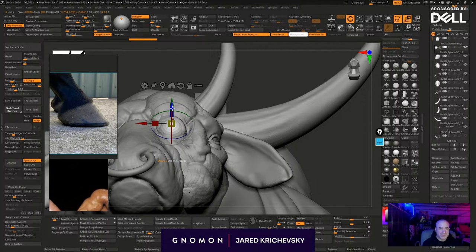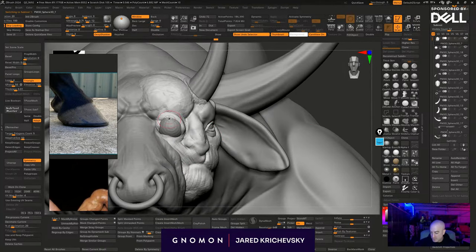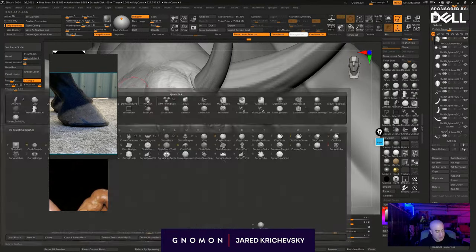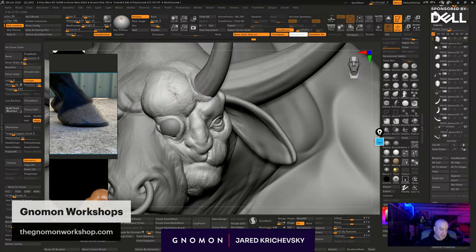Is there any plan for Gnomon to have animation classes to take online? I don't believe so. I believe Gnomon is mostly in person. But there is the Gnomon Workshop, and those courses are all workshop courses, so you don't get the teacher, but you do get all the knowledge. You get their course.